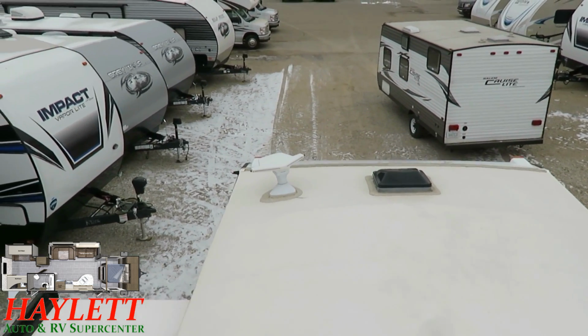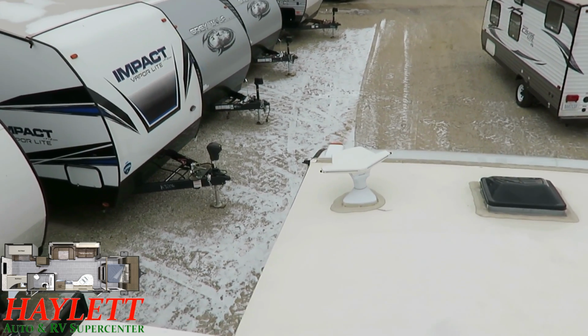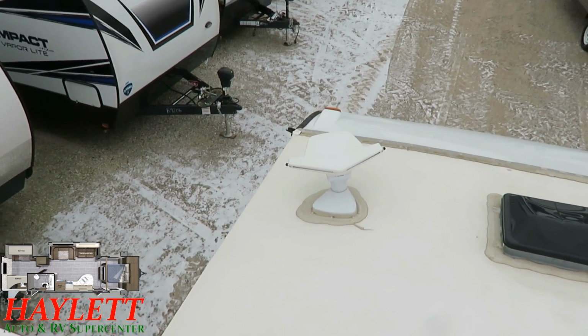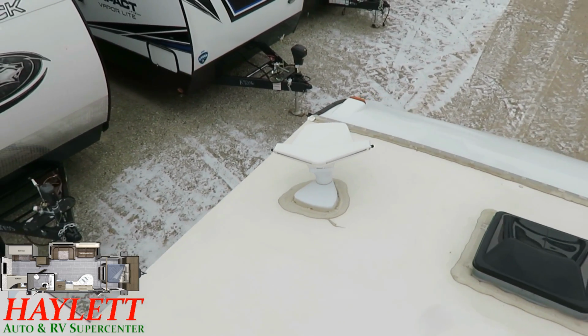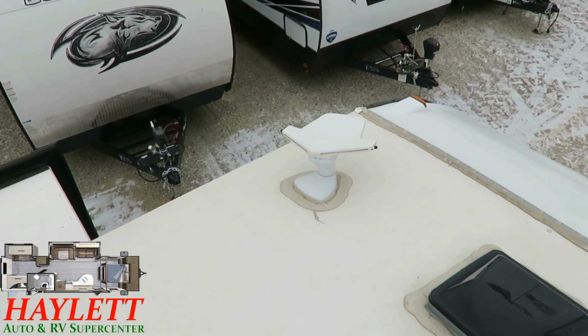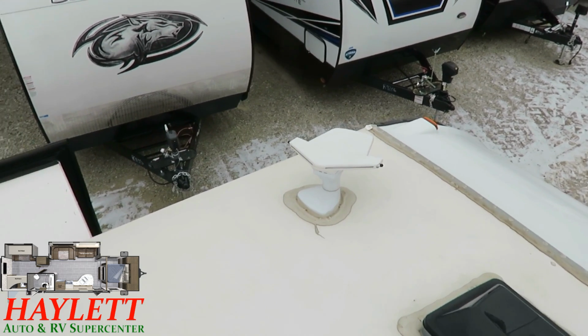They're even using the same King Jack antenna system here that you more commonly find on fifth wheels, but a couple more premier level trailers like our Winnebagos tend to use these. They get better range and reception, and you don't have to crank them up and down. You just point them in the direction you want, you hit scan, and you're done. So, it just really couldn't get much simpler.